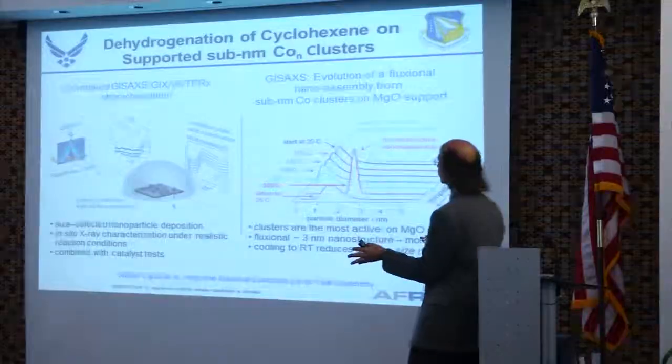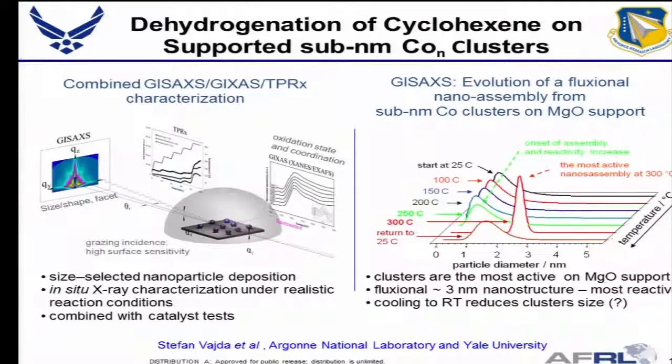And so another example of this is some of the work that Stefan Vajda is doing in collaboration with the Pfefferle group at Yale. And here they're doing a similar kind of thing. This is an example where the program is taking advantage of some of the larger laser facilities. This is doing grazing incidence small angle X-ray scattering and X-ray absorption in combination with temperature programmed reactions. And again, they're taking size-selected particles and characterizing them with X-ray and then doing reactions on the spot. And here are the results they see.